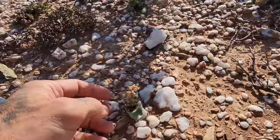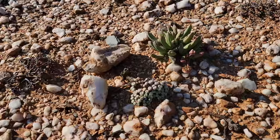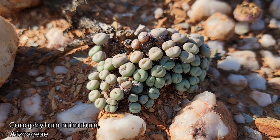Over here we got another lacanalia. Done. All the lacanalia are done. They're bangers though, look at that. More conophytum. Look at that. The split in between those two leaves just looking like a little mouth.